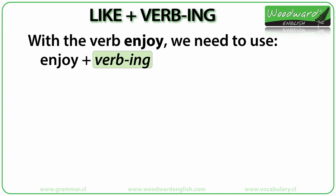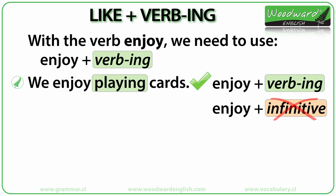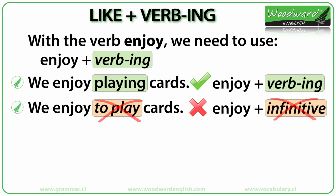But with the verb enjoy, if there is a verb after it, we only use a verb ing and not an infinitive. Enjoy plus verb ing. We enjoy playing cards. After enjoy, we have the verb ending in ing. In this case, playing. Enjoy playing. This is correct. We cannot say, we enjoy to play cards. No, this is not correct. It is not possible to use enjoy plus an infinitive.